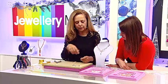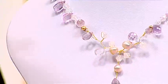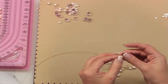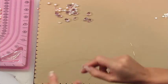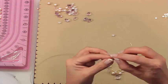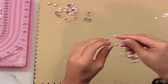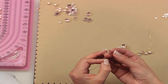So the first one on there, I've started off with the smallest ones and then working up to larger ones. You could do it the opposite way around if you wanted. But I start small, so I take one of these pink amethyst and just thread that on. And then I've done 2 bicones, but you can do whatever pattern or rhythm you want to. Experiment with it, lay it out on your beading board. That's what the beading board's brilliant for, to map out your design and really decide what's going to work best. And then you can see how lovely it looks.